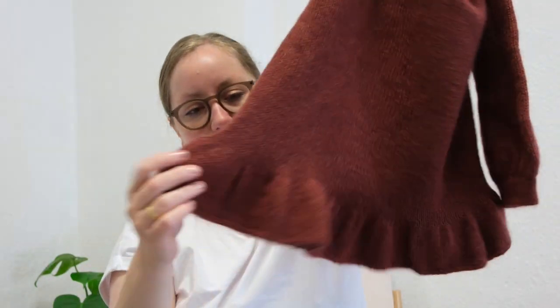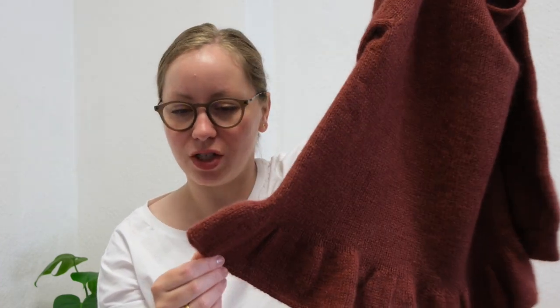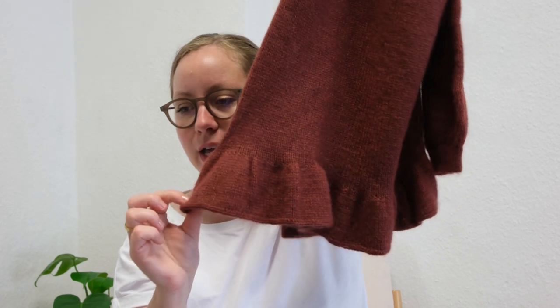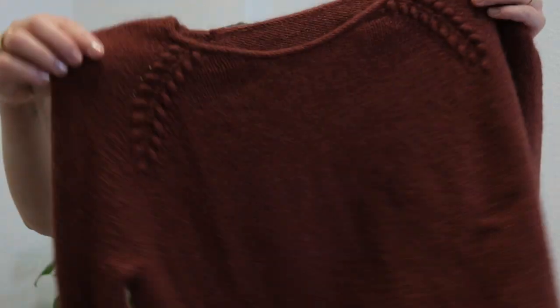Then you work your way through the stockinette body and arrive at a little ruffle, peplum, at the bottom that gives this some nice drape and swing and is just really gorgeous. And you work, which I think is really clever, a no-roll edge at the bottom so that it doesn't roll up, which I think is really good.